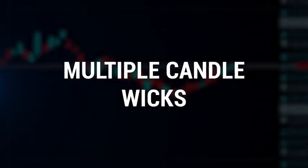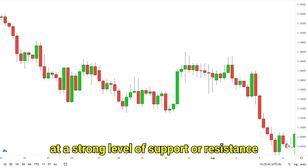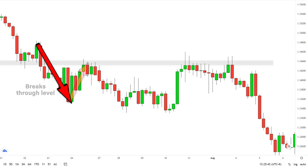Next, we have multiple candle wicks. This pattern will occur most often at a strong level of support or resistance. Here on the left, you can see that price is moving down, hits this level, and then we see a reversal to the upside. Then after price breaks through the level, it returns to test the level from underneath, where it now acts as resistance.